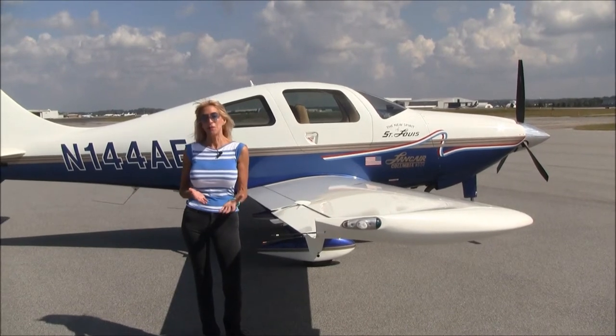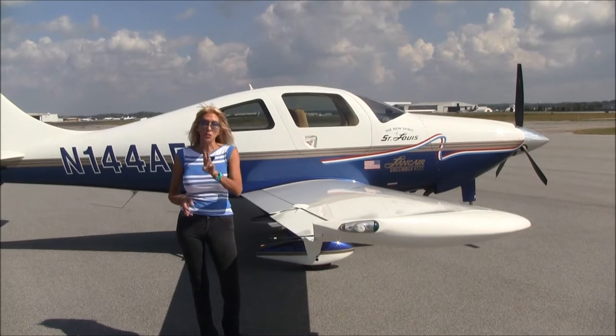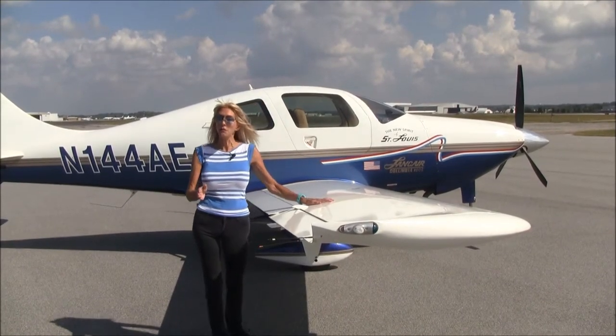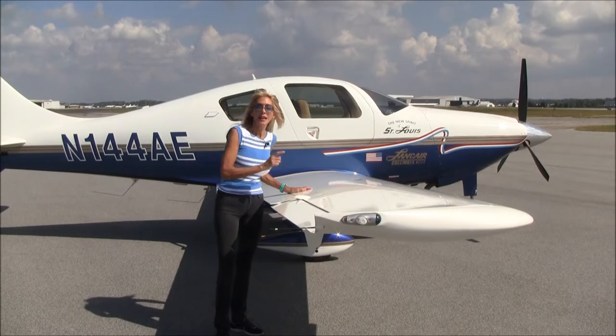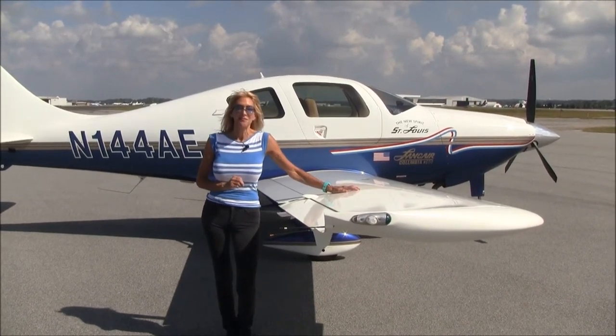So let's talk a little bit about the structural integrity of the aircraft. Did you know there are two wingtip to wingtip spars? They're made out of carbon fiber. Carbon fiber is about 6 times stronger than steel. And you know, just one of those wing spars is strong enough to withstand the utility category of the aircraft.